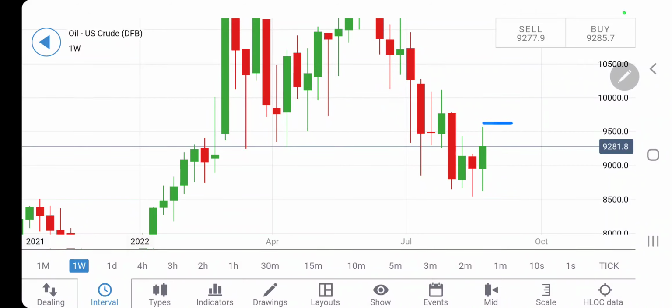Once again, power of analysis. How many times did I not tell you? 95, $96 levels is something you should watch out for. Crude oil, only if it sustains beyond 96 can you confirm that there are bulls and it is going to go past $100 levels. Fairly, it achieved 95.5 last week.